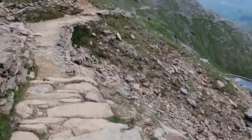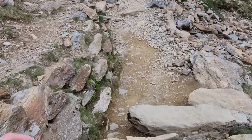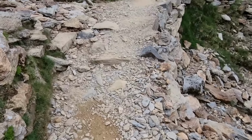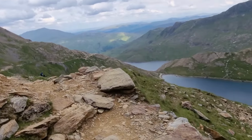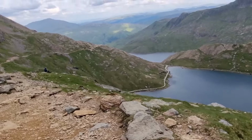I really want to do the 3 different paths going up and down Snowdon in the 2 different summits that I've done. I've done the Llanberis path going up and down last time, and this time I've done the miner's going up and the pig going back. It just adds to my experience, my knowledge, and yeah, just makes me make better choices and makes me a little bit fitter.